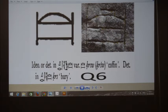This is a sarcophagus or a coffin, and it can mean coffin, or to bury, which is one of the symbols that tell us about the writings about Gosford. It could play as a noun or as a verb.